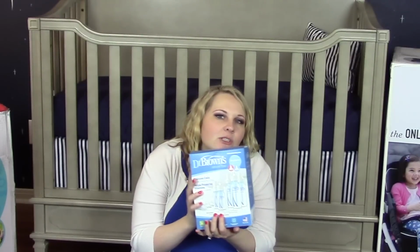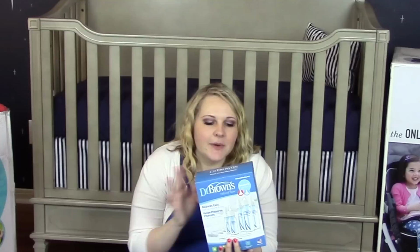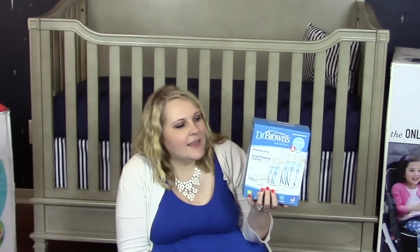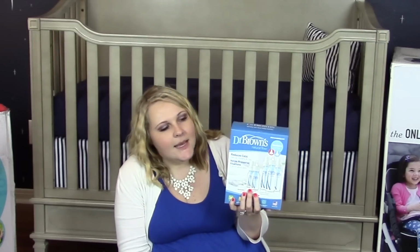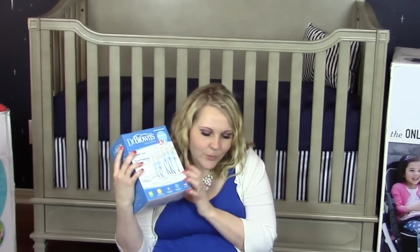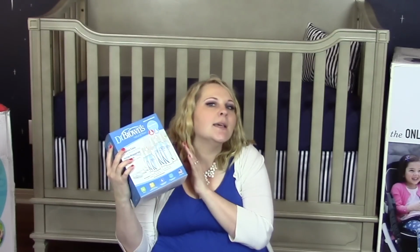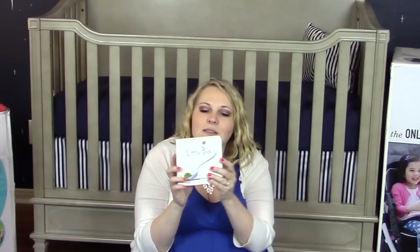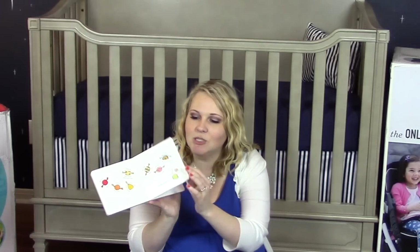Next we did register for this. These were the bottles we registered for. We decided to go with Dr. Brown's just because I've used them so much and they seem to be really popular with babies. I know some people don't like all the parts they have, but it doesn't really bother me to wash them. I've had to do it a lot in my life. So that is the bottles we registered for and the little starter kit. We didn't get too many just in case he hates them, but we did get this.